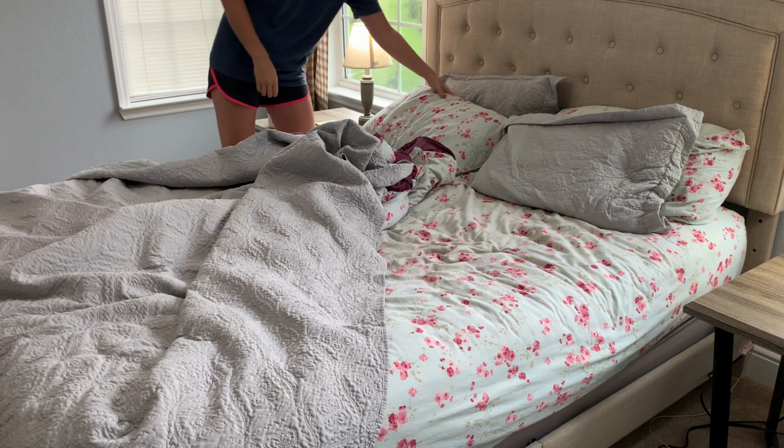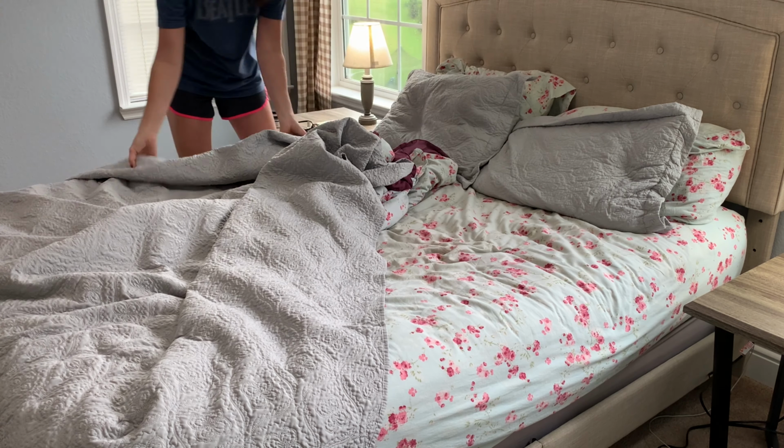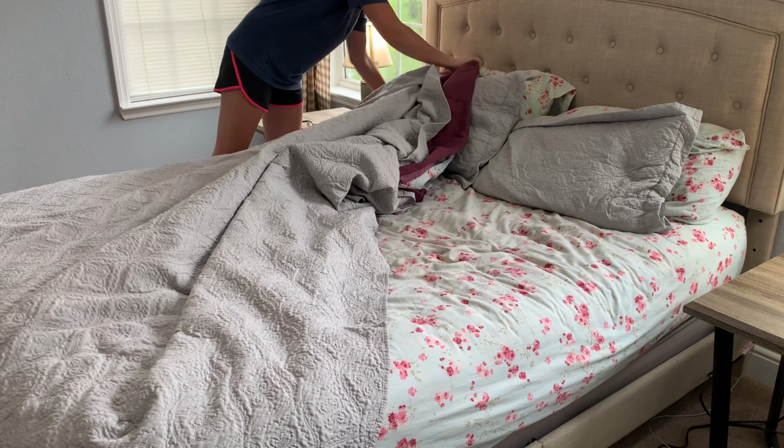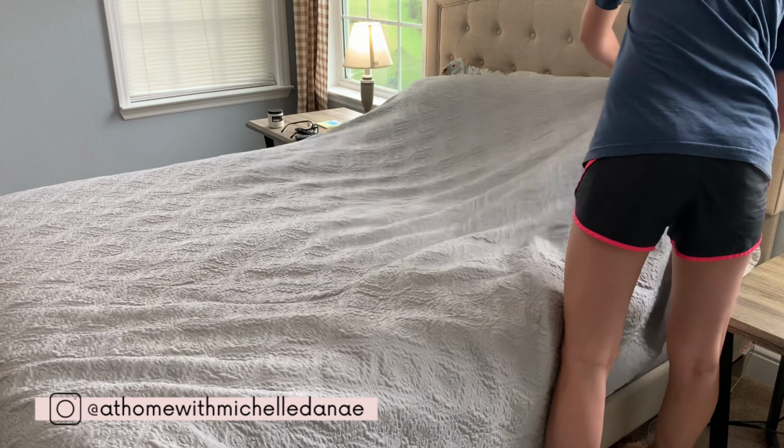There are a few things in my home that I do every single day to make myself feel like I've got it together, even on days when I really feel like I don't. And one of those things that I do every single day is make my bed, and so that's what I'm gonna go ahead and do right here.